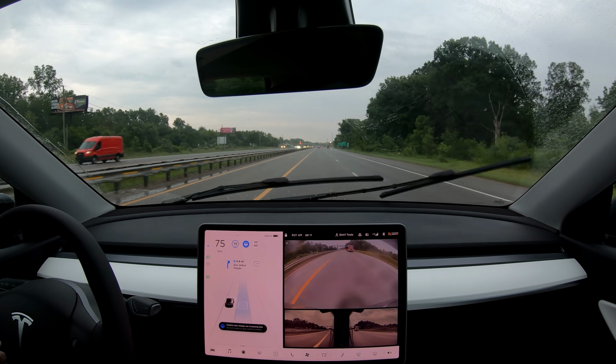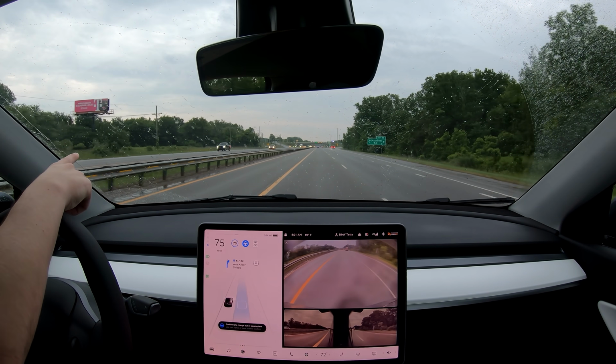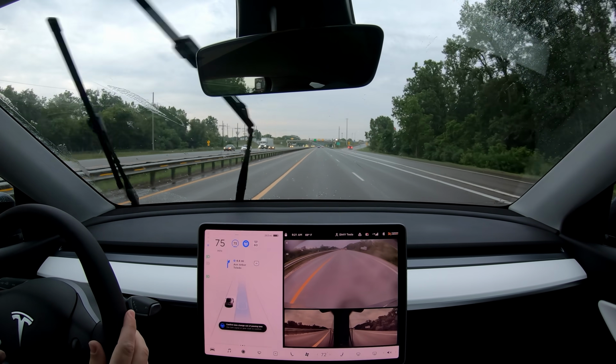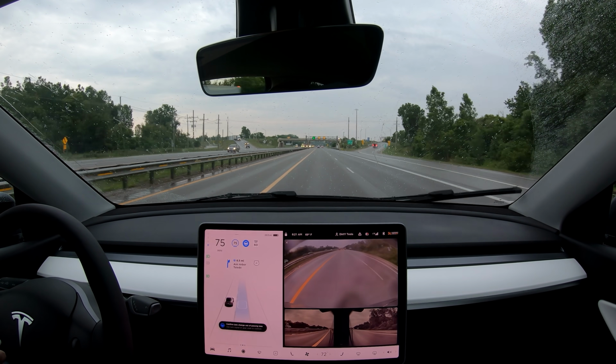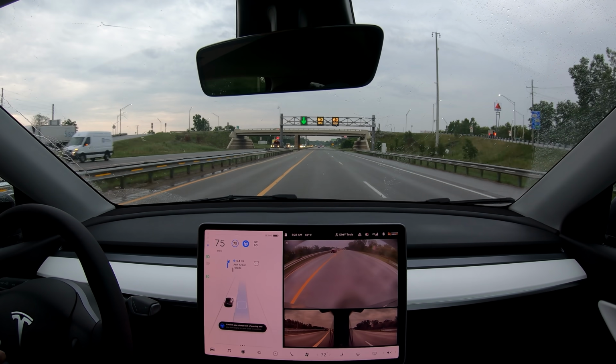So the car is telling me it wants to get out of the passing lane. The problem is this isn't the passing lane, that's the passing lane, and the car just gets confused because of the solid yellow line. So this is a time where I'm glad I don't have the confirmations on, so I can just kind of ignore it. I'm just gonna hang out here.